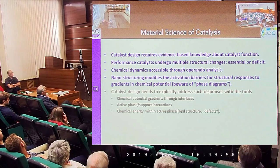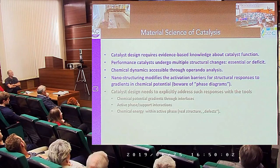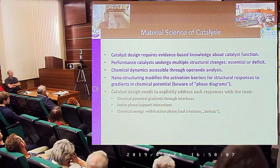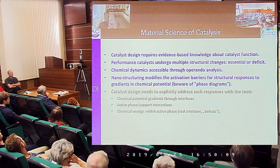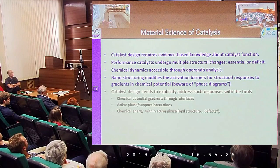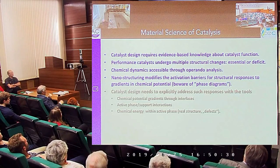And of course, over the years, scientists have developed tools for doing that. One of these tools is chemical potential gradient through interfaces. That means you don't just have an exposed surface, but you expose the surface that is connected with interfaces to the gas phase. Strong metal support interaction, for example, is a phenomenon like this. Or in electrochemistry, then you have protective layers, or you have nanoparticle segregation on the support. There are multiple realizations of this.